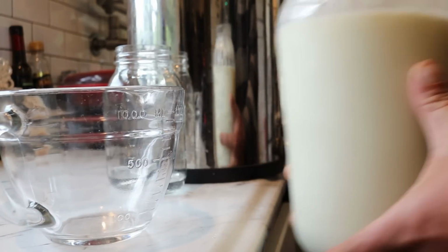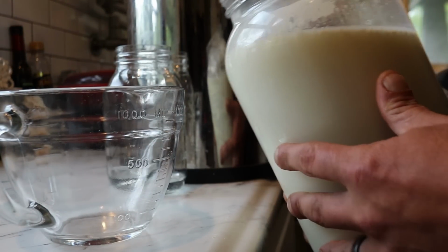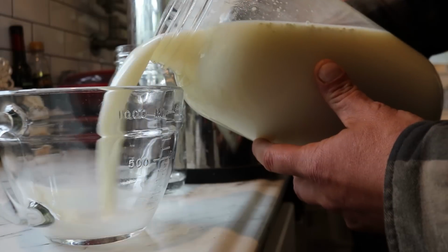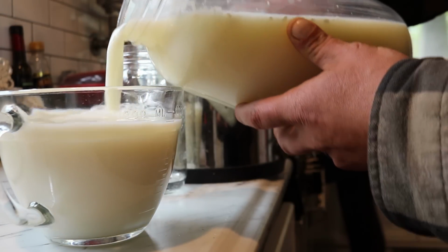So all I'm doing here is, it's a little bit more difficult to pour your gallon jar into the freeze dryer containers. So I'm putting it into a measuring cup with a spout, and it's a lot easier to pour in.